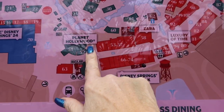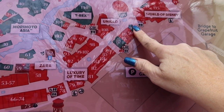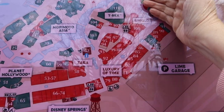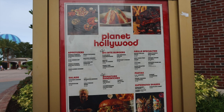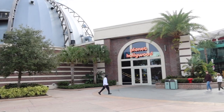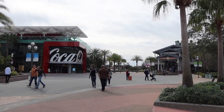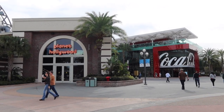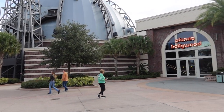Okay, we're going to start here at Planet Hollywood, and we're going to go down to the Polite Pig. So we're going to go to these stores. Boy, that's a lot of stores. Okay, we can do it. All right, so today we're going to start at Planet Hollywood and the Coca-Cola store. I did park in the orange garage because it was closer to Town Center, but you can also park in the lime garage, because Town Center ends at the lime garage. We could have parked in either, but I just went ahead and parked in the orange today.